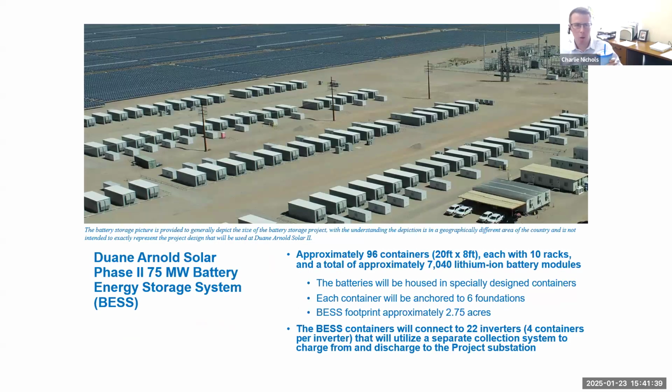So this is an overview or a picture of what a battery energy storage system looks like. I had never seen one of these before the developer applied for it. The batteries themselves look very similar to shipping containers, and the project for Duane Arnold Solar phase 2 was 96 containers. They're about 20 feet by 8 feet each, with about 22 inverters, 4 containers per inverter. Next slide.